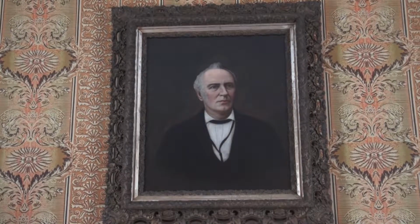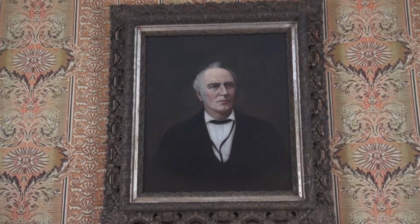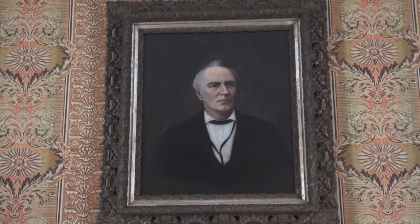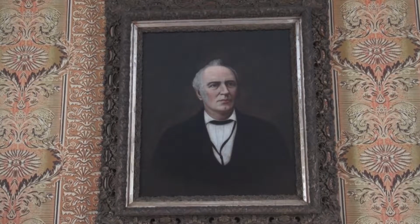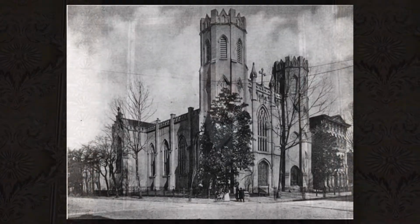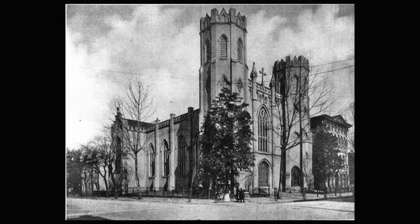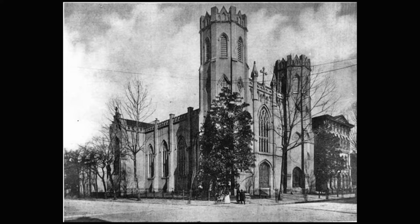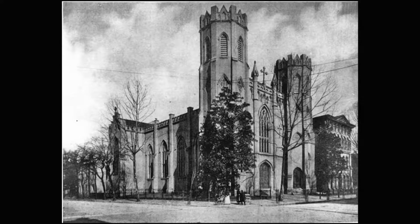This modest Memphian became a community leader and an alderman. In 1848, he led the fight to establish the first public schools in Memphis. He died at age 75 in the yellow fever epidemic of 1873. But his legacy lives on in the form of the church he helped found, St. Peter's Catholic Church, built next door to his house.